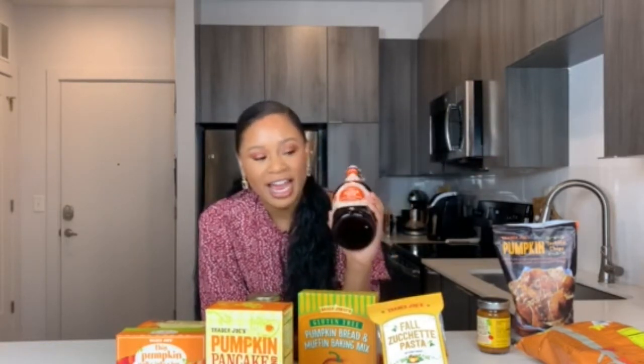Here is something I've actually had before. It is the pumpkin pie spice ginger brew sparkling beverage. So it's similar to ginger beer. There's actually some apple juice in here as a sweetener too. So you're getting some ginger, some pumpkin, some apple.